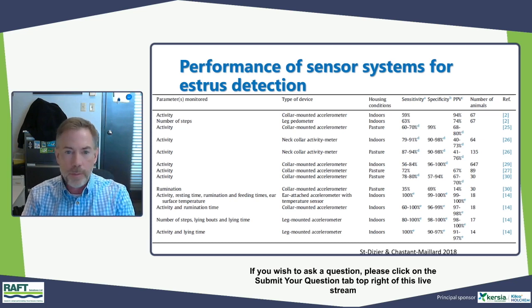And again, this is a rather busy slide, but the point is activity monitors are very well established for estrus detection and managing of breeding, and rightly so. Their ability to find cows in heat is very good. When they flag up a cow as being in heat based on activity, the false positives are relatively few. In other words, the positive predictive value is quite high. If it says the cow's in heat, she quite likely is.